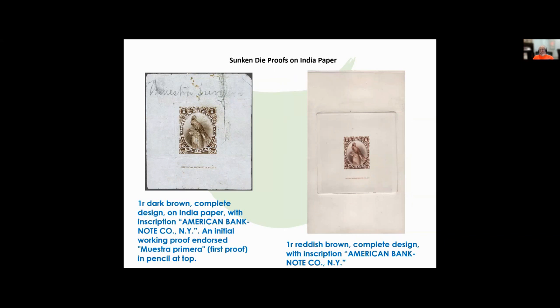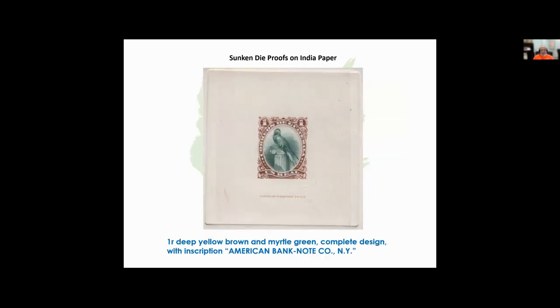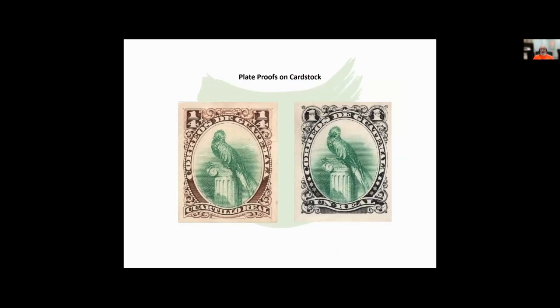And here's some more interesting sunken die proofs, this time of the 1 real value with American Banknote Company underneath. But there's a handwritten note that says Muestra Primera, first proof. So this is the earliest version of this die proof, and it's in dark brown. On the right, we have a slightly different shade. It's in reddish brown, and it's also a complete design. Here's the 1 real in bicolor, again, with a complete design. And finally, we have some plate proofs on a cardstock. These are identical to the issued stamps, except they're imperforate and on cardstock.